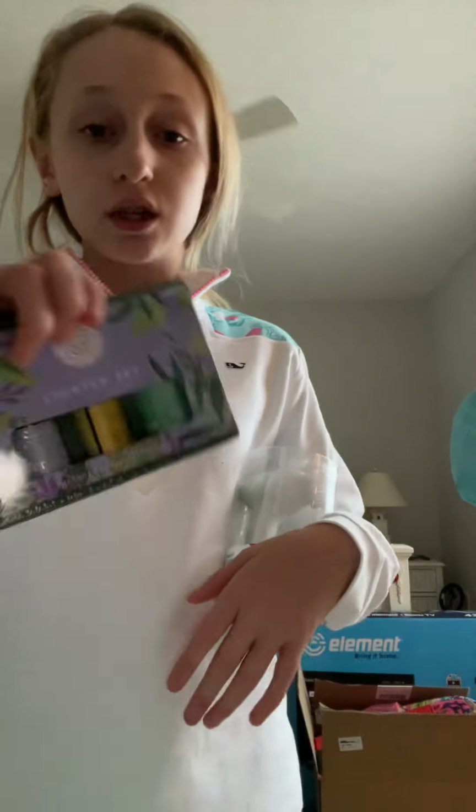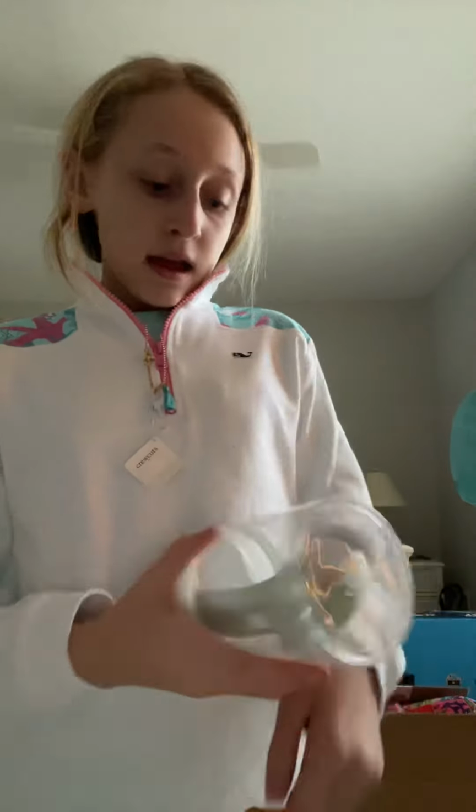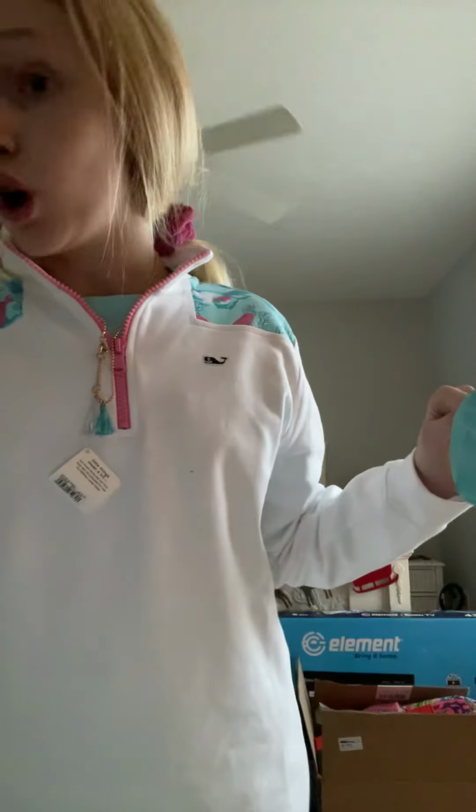Okay, the next things. I got an essential oil thing, I'll show you, but these are some of the scents. And then I have this electric face cleaning brush. I have one of these, but mine doesn't work. It doesn't scrub itself, but that one goes to medium.